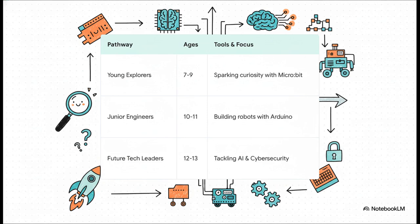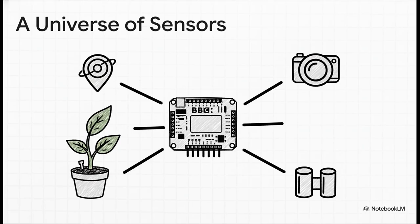And once that fire is lit, kids are ready to move on to more complex things, like Arduino for building robots, and then eventually they're ready to tackle the big frontiers, like AI and cybersecurity. It all starts with that first amazing confidence-building success. And get this, the journey doesn't even stop with the board itself. Think of the Microbit as the brain for a much bigger creation. You can connect it to a whole universe of external sensors.